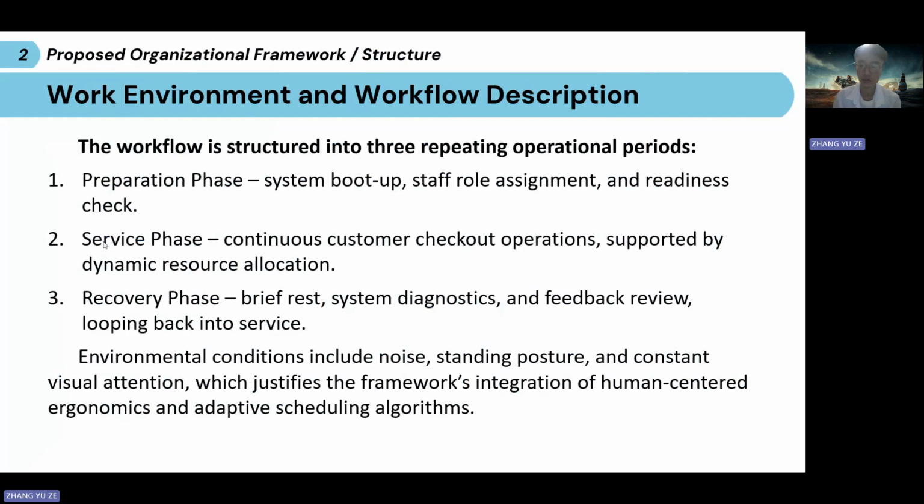And for the work environment and workflow description, the workflow is structured into 3 repeating operational periods. First of all, the preparation phase: system boot up, staff role assignment, and readiness check. The second one is continuous customer checkout operations supported by dynamic resource allocation. Also, the recovery phase: brief rest, system diagnostics, and feedback review, looping back into service. Environmental conditions include noise, standing posture, and constant visual attention, which justifies the framework's integration of human-centered ergonomics and adaptive scheduling algorithms.